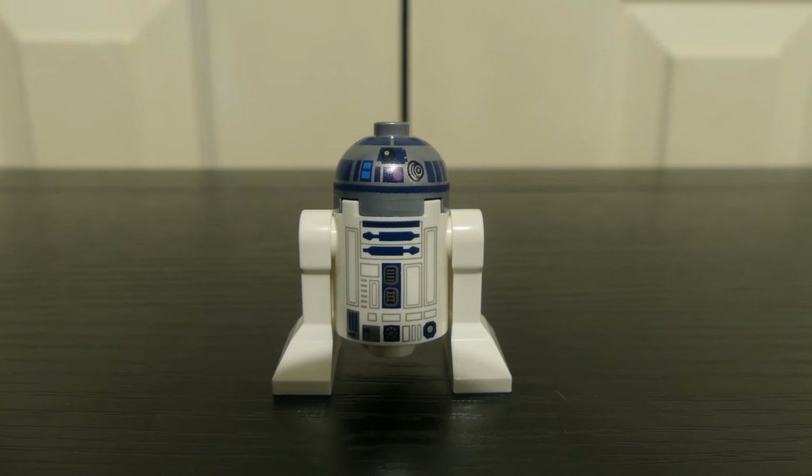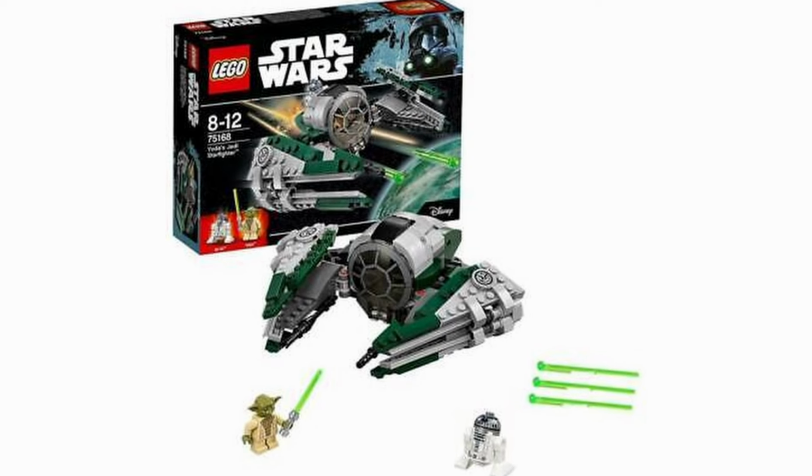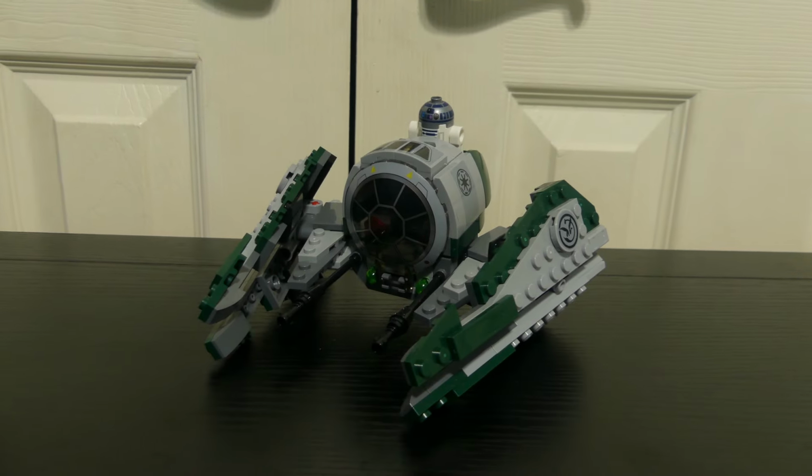I think the R2-D2 is pretty cool. I love the Yoda minifigure, and the actual Starfighter is pretty cool. It's not too different from the previous one, but I still like it. I think the wings look pretty good. I like the cockpit a lot, and I like that you can stick R2-D2 in the back.